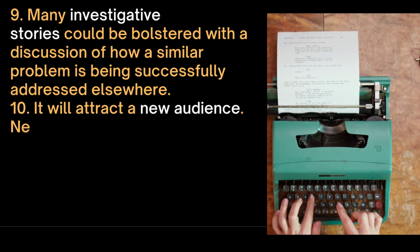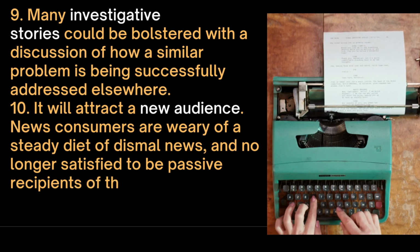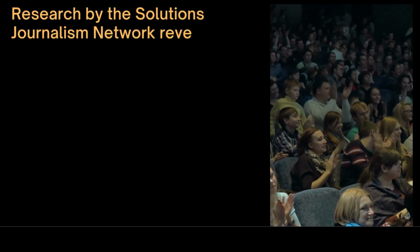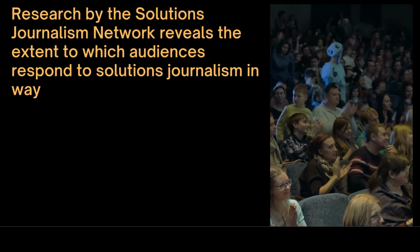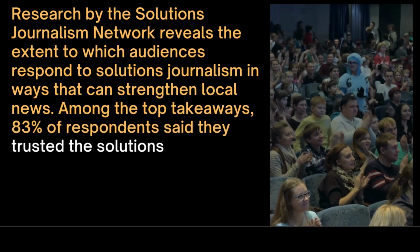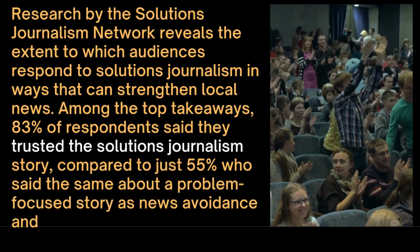It will attract a new audience. News consumers are wary of a steady diet of dismal news and no longer satisfied to be passive recipients of the day's crises, flashpoints, and scandals. Research by the Solutions Journalism Network reveals the extent to which audiences respond to solutions journalism in ways that can strengthen local news. Among the top takeaways, 83% of respondents said they trusted the solutions journalism story compared to just 55% who said the same about a problem-focused story. As news avoidance and distrust grow.